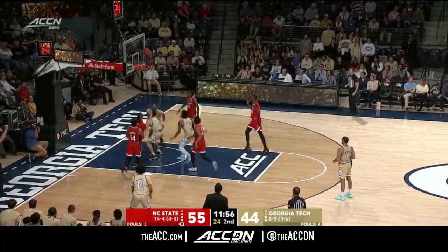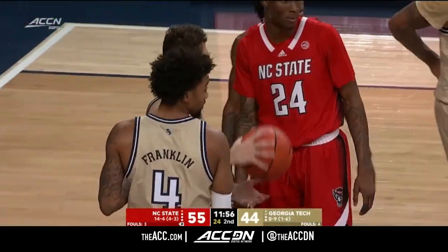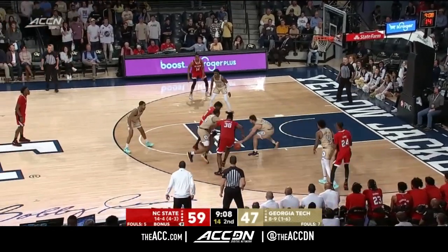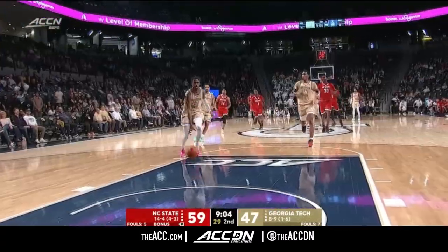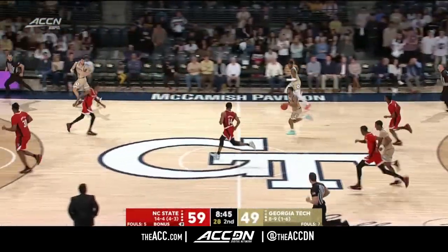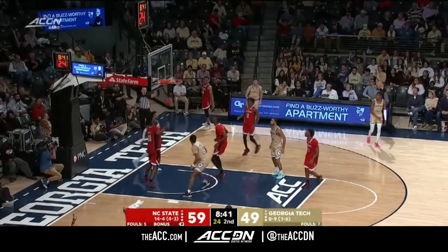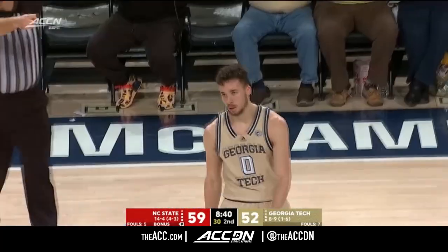Jalon Moore contested that shot. Lance Terry attacking the basket and is able to get the bucket through the contact. The opposing team is leaving you open for a reason. They want you to take that shot. Easy bucket for Miles Kelly. Opportunity here for Georgia Tech to get it back into single digits. Sturdivant to Terry in the corner. And just like that, it's a 7-point game.